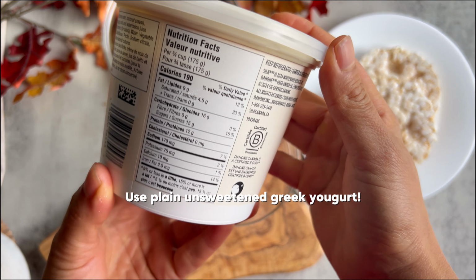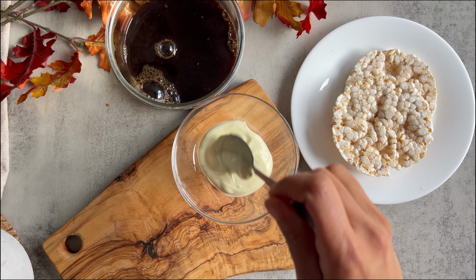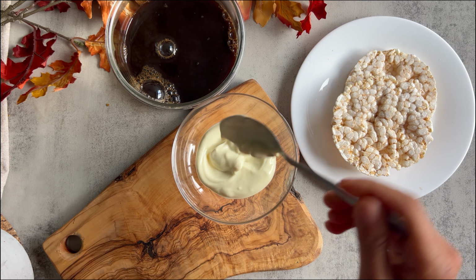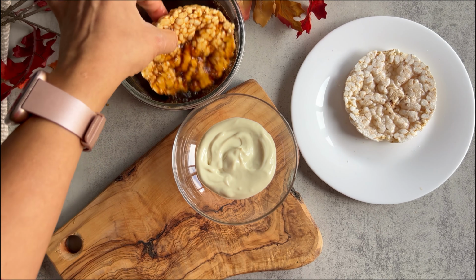I am unable to find unsweetened Greek yogurt where I live, so feel free to use unsweetened Greek yogurt if you have access to it, and you can sweeten it with stevia. It's a really simple dessert. It's really flavorful and tasty.